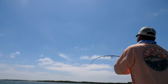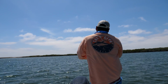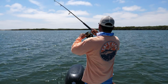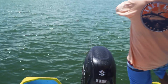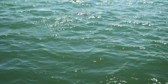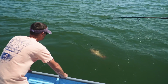Woohoo! Yes, what do you think it is? Probably a snapper. Showed like yesterday. Coming up. All right. Big one. Oh, he's a good one. Really good one. Wow. Big fish. Whoa, look at that one.